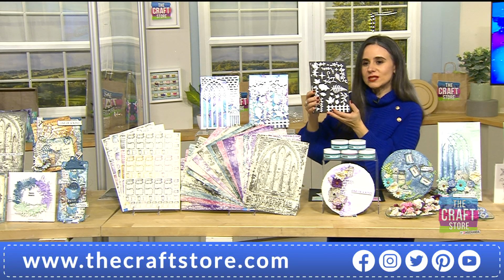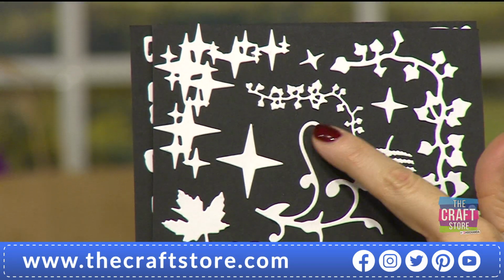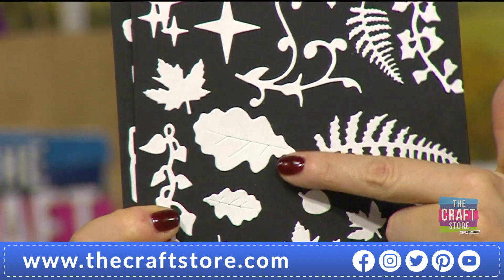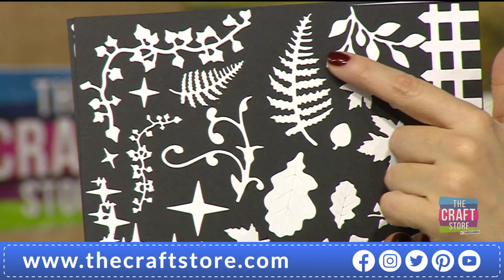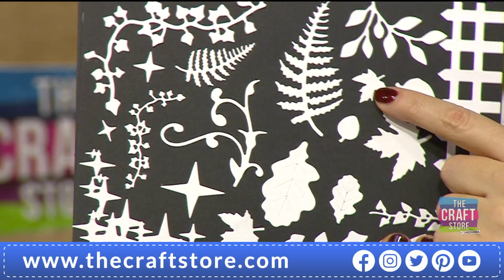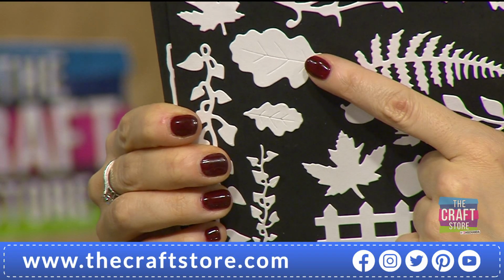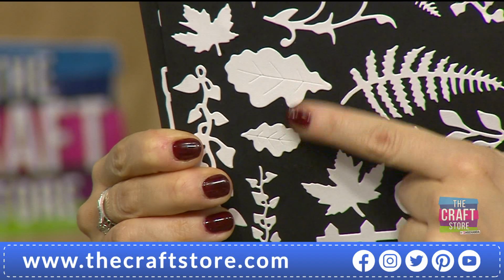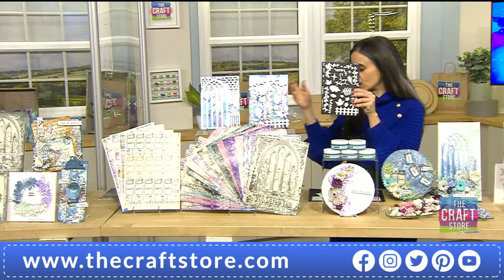Then you have got the embellishments in here. Think about all the sparkle that you have got, all the little stars, all the ivy, the little ones, the corners, the absolutely stunning fern dies in there, and those leaves, the beautiful maple leaves in there. Sorry, I'm twisting around. You can see the oak leaves as well with that indentation in both of them, so giving you more detail. Love the acorns as well.